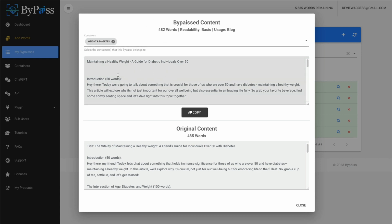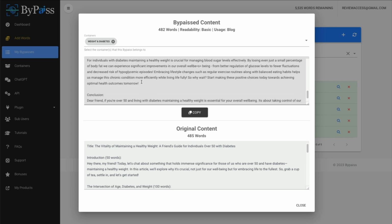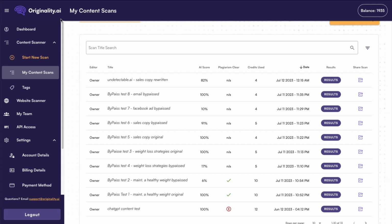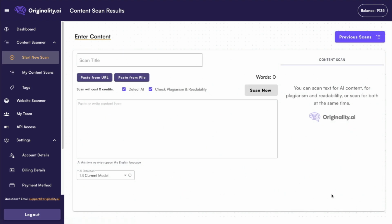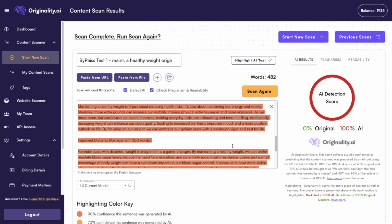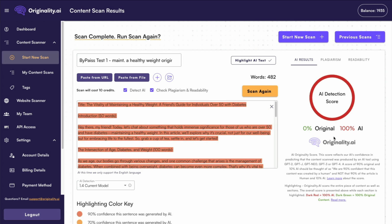So then what I did was I highlighted this entire copy, and then I went to my originality.ai account, and this is an online tool that I find is the most accurate for finding out if your content is actually AI written. So if we come down here to test #1, I can show you the results. This was the original content that I had created in my own ChatGPT account, and it did in fact say it was 100% AI detected.